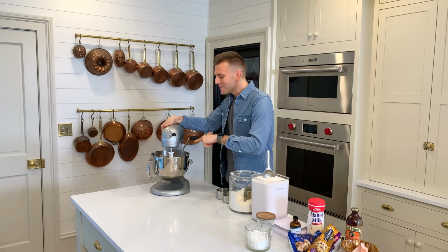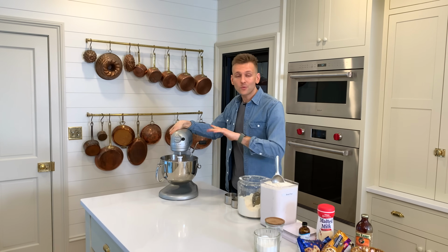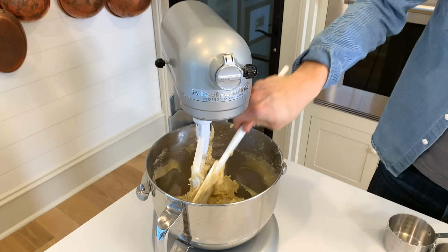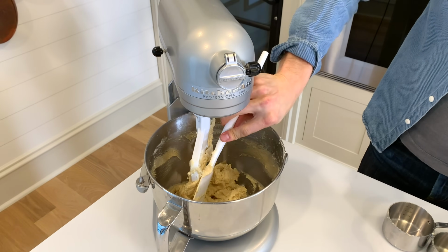It's definitely needed. So I'm gonna mix that vanilla and the molasses in, and then we're just gonna put all the dry ingredients right in there. In between these steps, I do just like to make sure to scrape down the sides of the bowl.